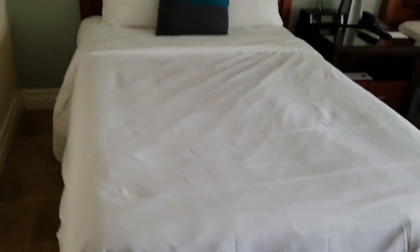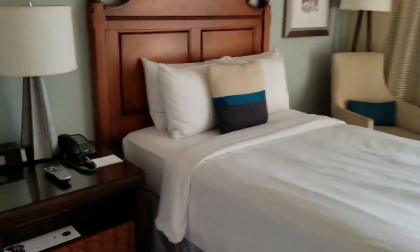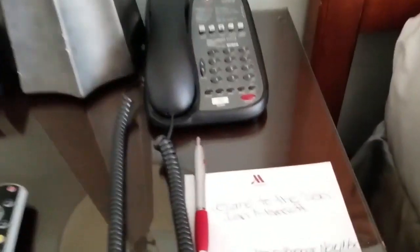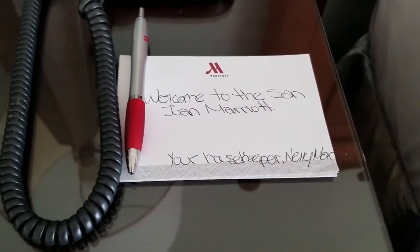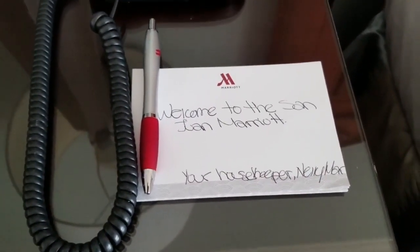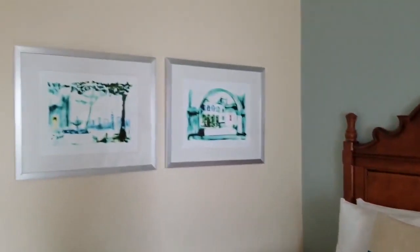So these are the beds. We got 2 double beds, and this is what's in the middle. Someone wrote here, "Welcome to the San Juan Marriott. Your housekeeper, Nellie Marr." That is so sweet. I've never had a personalized note before, so that just made me happy. I was really happy about this place already, but now I'm even happier.